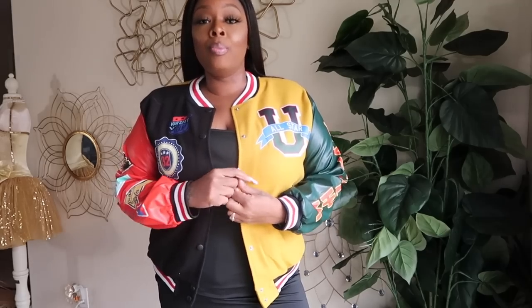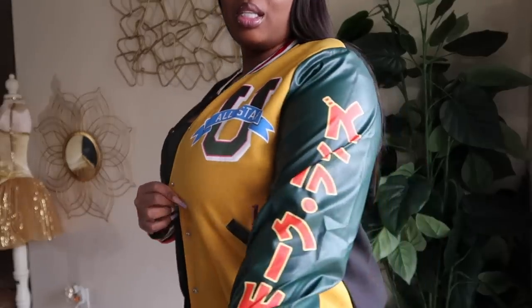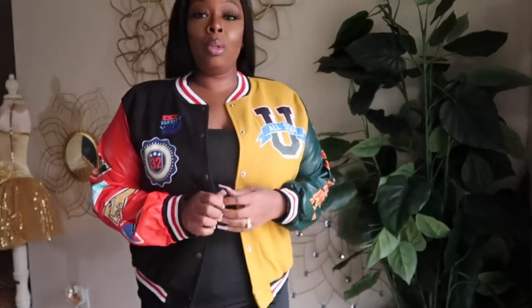So guys, here's our second number right here. It is a Letterman jacket. I absolutely love this jacket, guys. Remind me to tell y'all a story time about what happened to my jacket in high school. But it just has yellow. The sleeve is green. It's really, really cute to throw on.